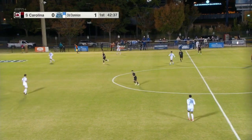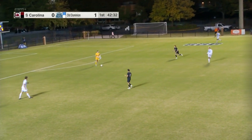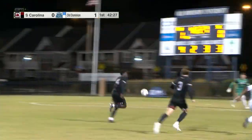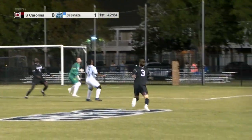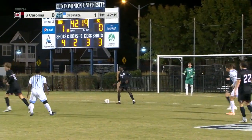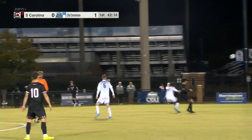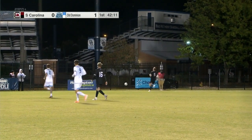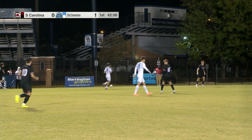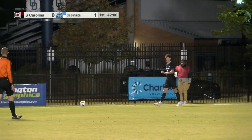Miss Rioli now in the middle with it. Statham ahead, looking to find Thomas. Good looking run. Not quite enough on it though. Still up in the air, and now St. Jude will come down with it. That one's going to go off the foot of Perez and out of bounds. An unusual bad touch for Perez there, right in the middle of the field.